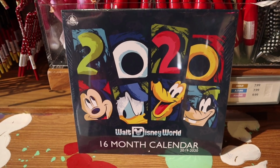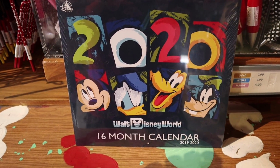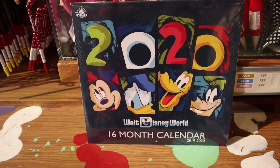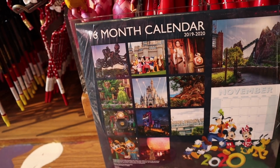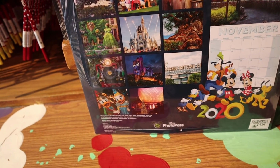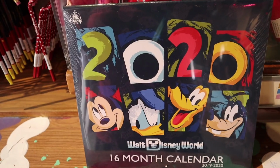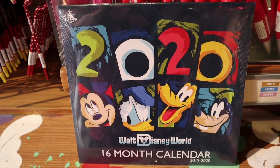Well, looks like the 2020 calendar is out as well, and this is a 16-month calendar, so it has 2019 and 20, and it's just pictures and views from Walt Disney World, so that's pretty cool, and each month is a different shot from somewhere in Walt Disney World. And the 2020 calendar is $14.99.